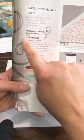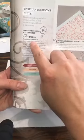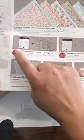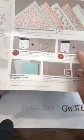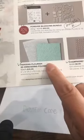But if you love the coordination of everything, you're like, oh wow, this would make some beautiful cards, which it does, then you can just put in the one number, 153934, and for the $133.50, you are getting the bundle prices. So you're getting the 10% off this bundle, the 10% off this bundle, and then you're also getting the designer paper, the ribbon, the rhinestones, and the embossing folder, which is a beautiful embossing folder. I'll be showing you some cards with that.